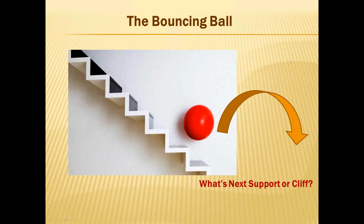Several times over the last few weeks I've made mention in our biweekly newsletter that the markets and many of the growth stocks have been acting like a ball bouncing down a flight of stairs. They'll find support at one of the stairs, bounce up a little bit, then continue to fall down. The biggest question that we have right now is, what's next? Support or a cliff? We may continue down until we find a stronger level of support.